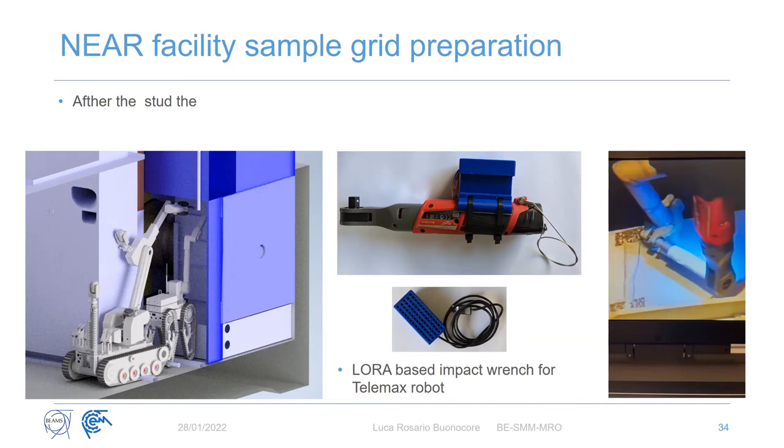The only solution was to develop an impact wrench, but in this case it needed an L-shaped impact wrench, because the position of the nut was really close to the pool. It was impossible to use our standard impact wrench. Since we were obliged to use Theodore and Telemax, because there was some rail on the floor, the SEMBOT cannot pass through this rail for now. We were obliged to develop a new tool, but in this case it was based on the LoRa communication channel.